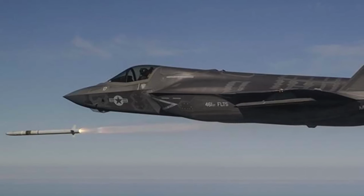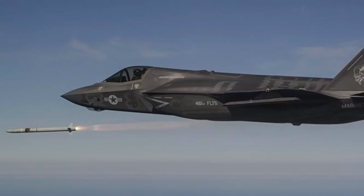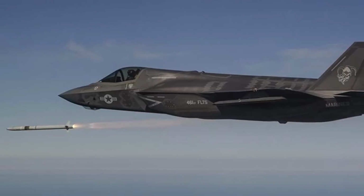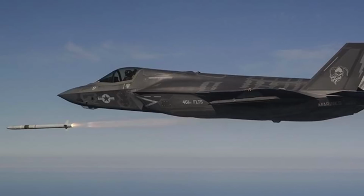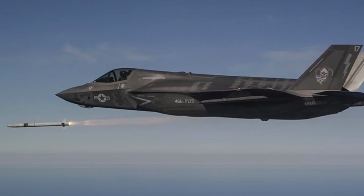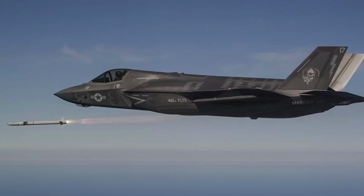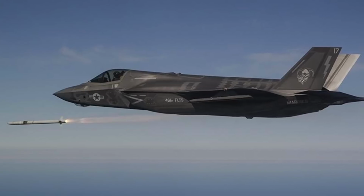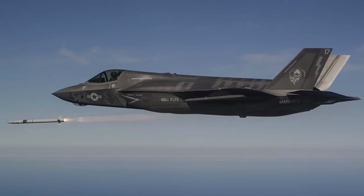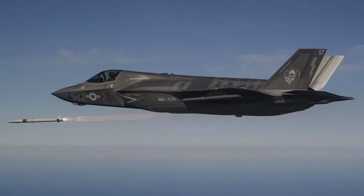AIM-132 is in service in the Royal Air Force, RAF, and Royal Australian Air Force, RAAF, replacing the AIM-9 Sidewinder. In 2017, ASRAAMs were fired from F-35 Joint Strike Fighter at Naval Air Station Patuxent River and Edwards Air Force Base in the U.S. This was the first time that a UK-designed missile had been fired from an F-35 jet, and the first time any non-U.S. missile had ever been fired from the warplane.